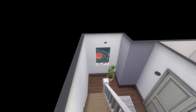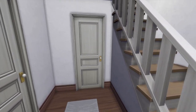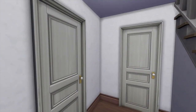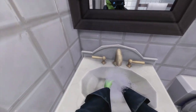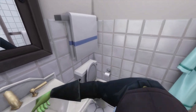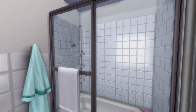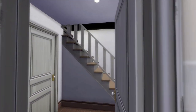All right, so this is gonna be cool. I want to show y'all the basement. Now, it's rare that you have a well-done basement in a pre-made house in The Sims, but this basement is so cute. It's a nice space for, I believe, one of the teenagers that live in this house, and they get their own bathroom. Look at this bathroom. It's actually really nice. The basement bathroom is bigger than I expected. I thought it'd be a lot smaller. And a little rug. But you get a tub and a shower here. And the rug is so cute.